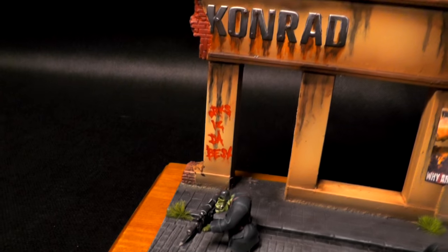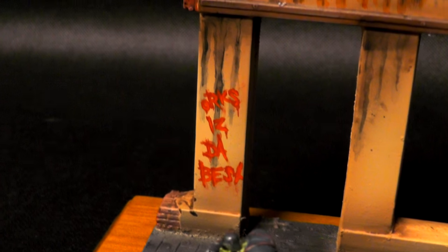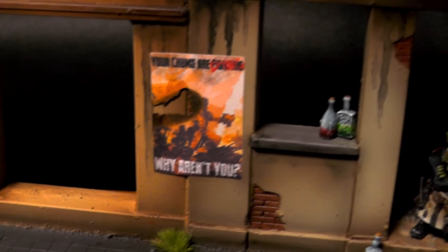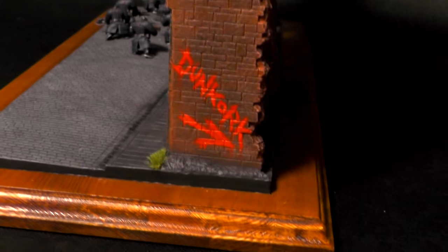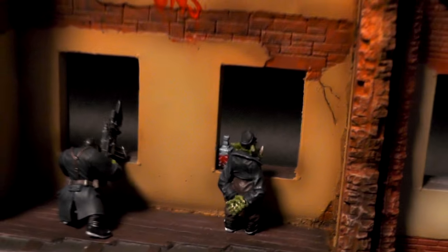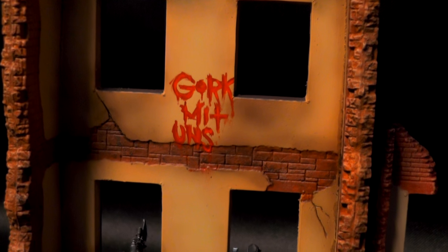Also, there are some really nice details like some graffiti on the wall, some posters right here and right here. Also, oh, let me take it off from here. There's a small poster here, and we have some nice graffiti right here. That's a very nice touch, especially with the recent movie in the theaters. So the guys right here look like this. There's a graffiti here also.